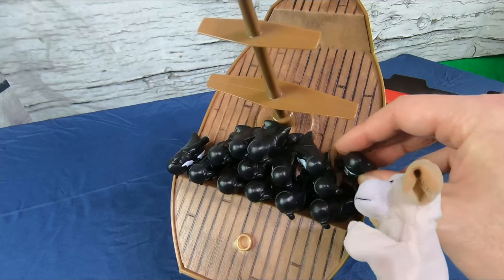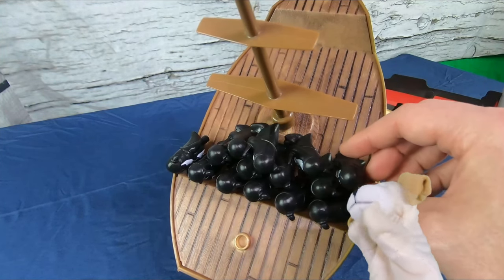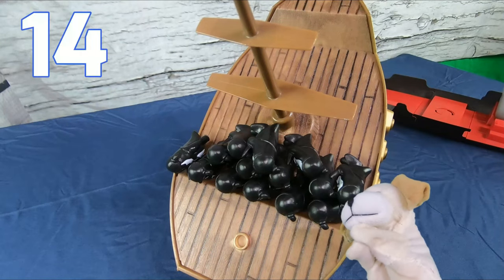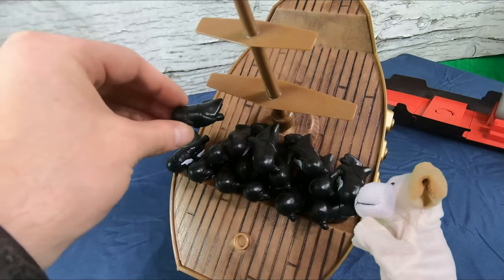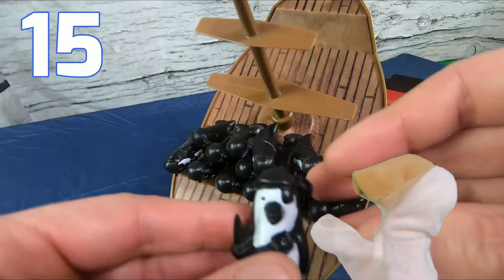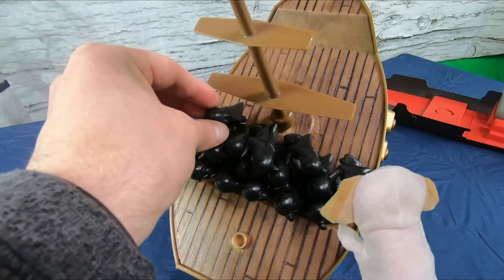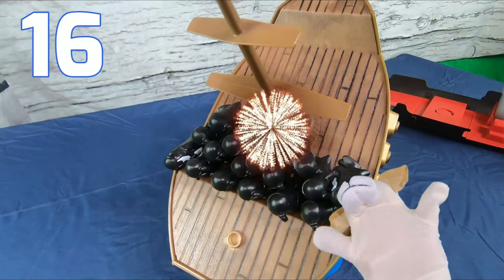I think. Ooh! Oh! Oh boy. Come on. Ooh! 14! Oh, I did not like how that went. It was pretty shaky. Can we get one here? Yes! 15! And that means we're on to the final penguin. If I can just get him in here... 16!